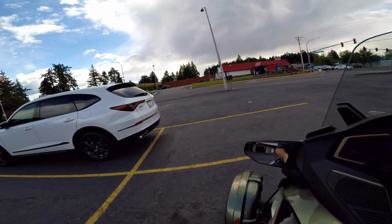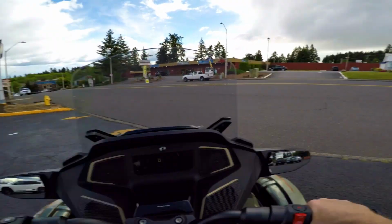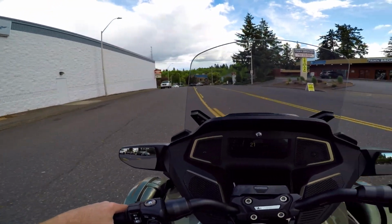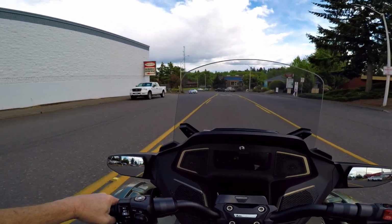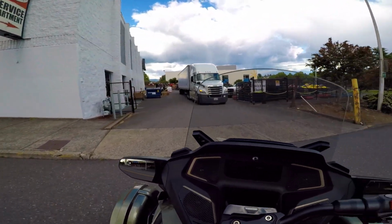I just couldn't. I've never been so happy with a vehicle in my entire life. It only costs about twice as much as the next one I ever had. Oh no. Well, I can get through this one.